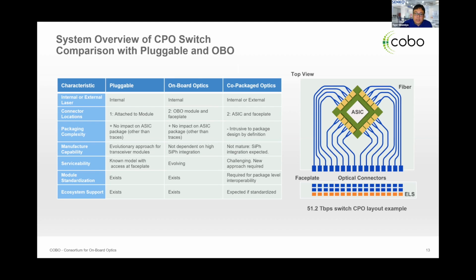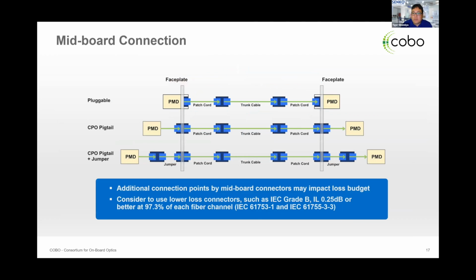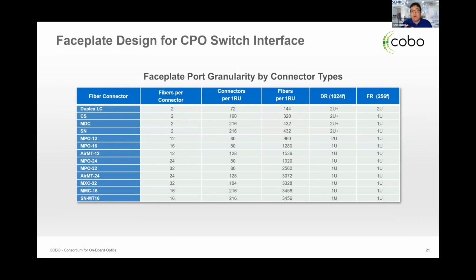Sure, I think I can answer this question. On probably slide 21, we had the list of connectors, also showing the connector density or the patch panel density. We are listing AirMT as one of the air gap style connectors, which has a much smaller footprint compared to MPO, so that you can have more ports within the same rack unit. As you can see, this has 24 fibers per connector, so you can achieve over 3,000 fibers, where MPO 24 is less than 2,000.